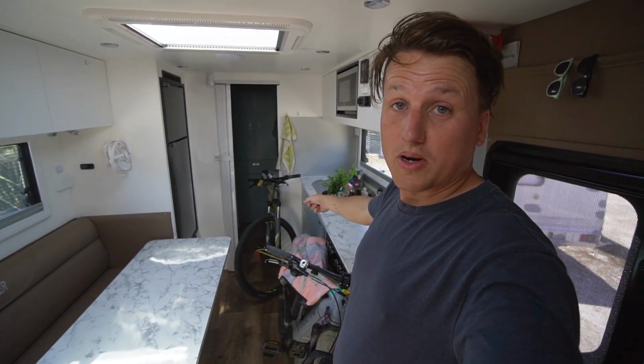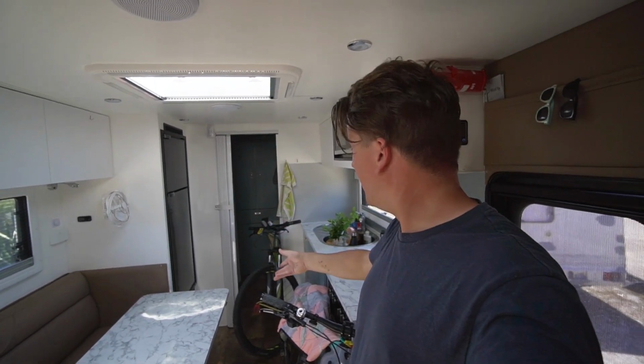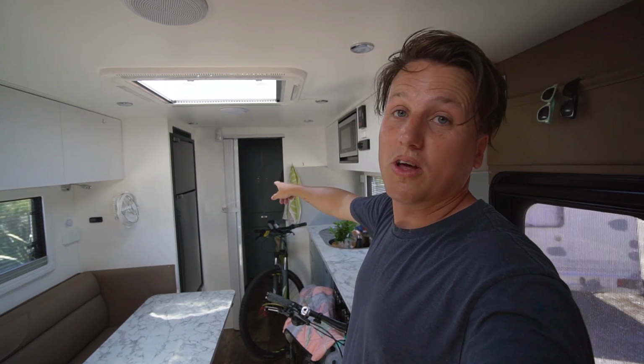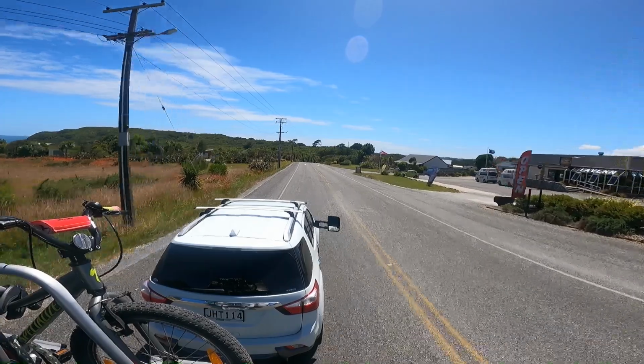In case you're wondering, this is what our bikes look like in the caravan. One we bungee cord to the bunk, one we bungee cord to the stove. So far they've not rubbed on anything, we've not scratched or marked the caravan, so we will now that I've said it, but it works alright. It makes it a bit tricky to get in and out of the bathroom when you pull over and stop on the side of the road, but we definitely need to figure out a solution for these because I don't want to keep doing this.